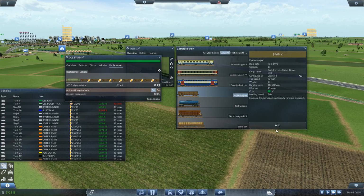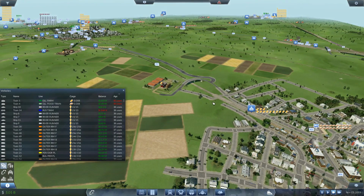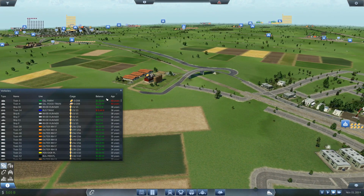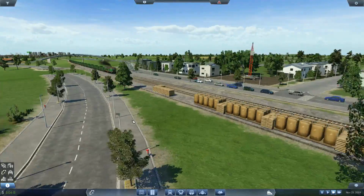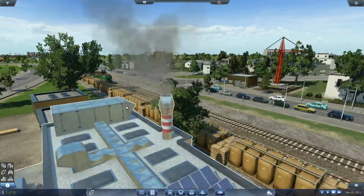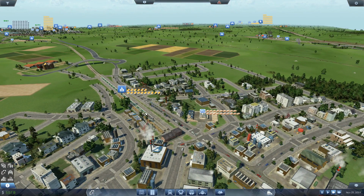What's going on? Let me add. Right. Switch that to on. I've no idea how many wagons I just added to that. We'll soon find out. The oiler and food train will soon need replaced. Everything else is already set to replace. So let's see if the amount of stuff I added will make it fit into the station. It will. Nice.